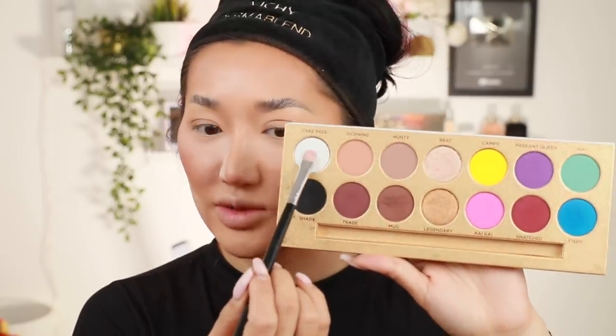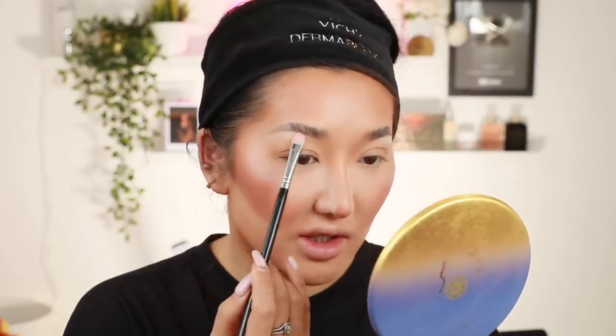So I'm going to start off by using the color Cake Face right here, and I'm going to be packing this underneath my brow bone. Okay, so we're going in with Cake Face, which is literally like a white. She just put this underneath her brow bone. Oh girl, it's gonna look a bit crazy. I never put a shade underneath my brow bone anymore. Sometimes I feel it looks a little bit dated.